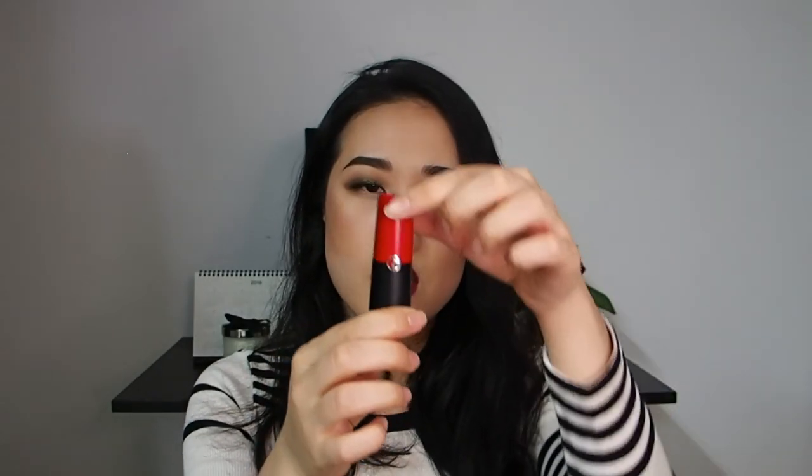Seriously, look how sexy the packaging is. It still has the same design, but the outside here is completely matte and the bottom is black, the top cap is red, as you can see, and it's still the magnetized case. I love this. I'm not raving about this because it's a new product from my brand, but seriously, this is amazing.